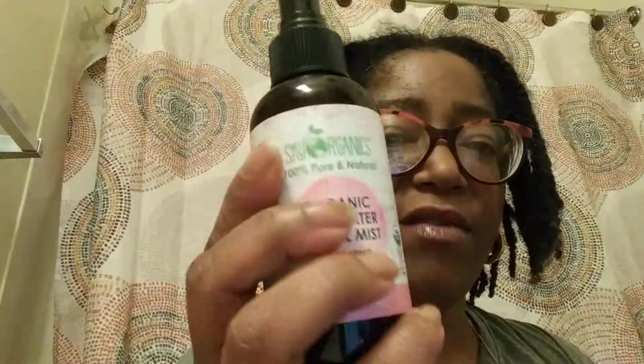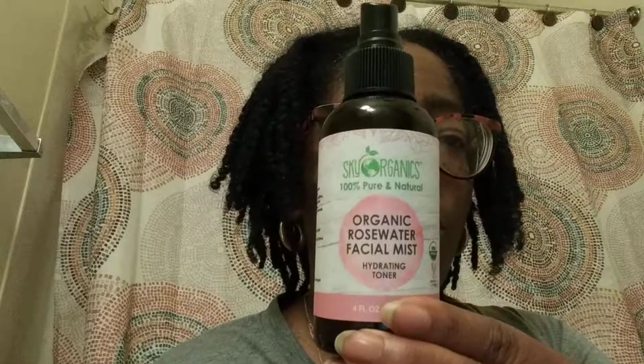But what I do is spray my rose water on it every day. I got this particular one at Walmart. This one is 100% rose water. And there's no glycerin or any things in it. The ingredient says organic rose water, Rosa Damascus, 100% pure and natural. That's it. So it's a hydrosol of rose. They didn't add rose essential oil to water, any glycerin or anything like that.